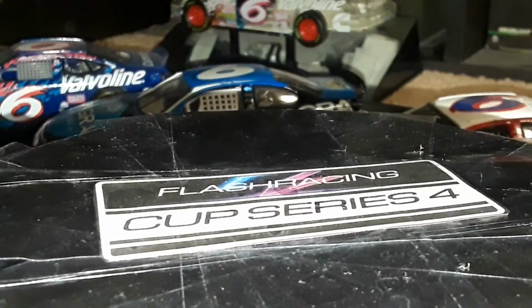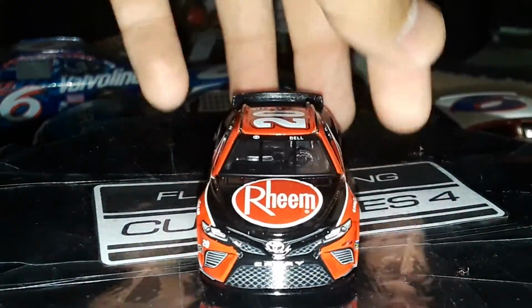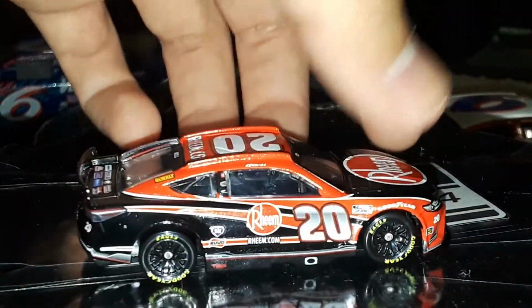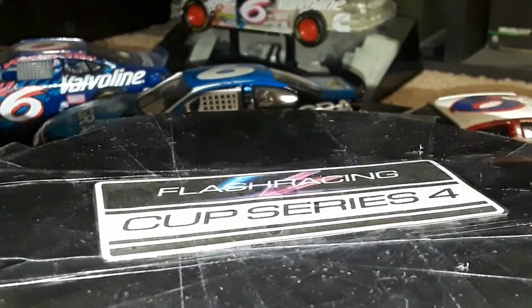We go from one team to another team. Christopher Bell, and it's number 20. This one does not have the chrome numbers, which we will probably get to if we review this car. I more than likely will review it just for that, it doesn't have the chrome numbers. It's just like the decal printed. So there you go. We'll look at that one soon, but that's the Bell car.